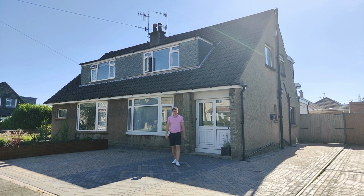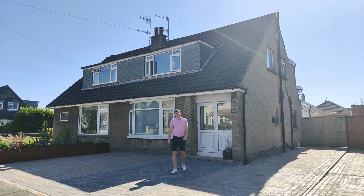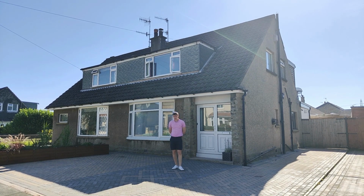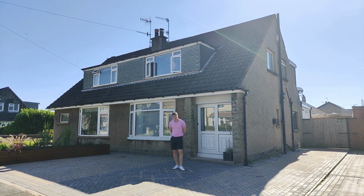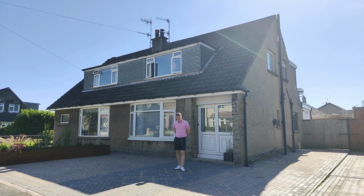Hello everybody and welcome to a brand new property we've got coming live here on Whinfell Drive here in Lancaster. Now it is an absolutely stunning property which you're going to see in a moment. Now this is a three bedroom, as you know we've had quite a few here on Whinfell Drive recently. It's a very popular spot and there's a reason for that.